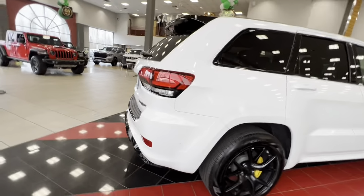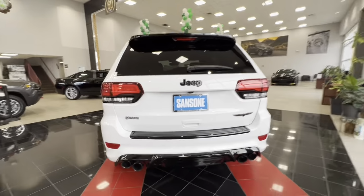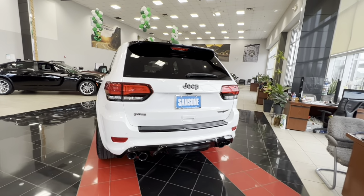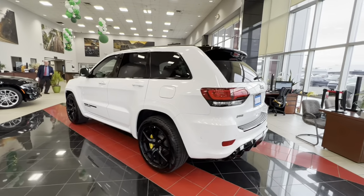They want both my Trackhawk and my Durango Hellcat here. I still haven't figured out yet how I'm gonna get both here. Unless my girlfriend wants to drive the Trackhawk. She always wants to drive the Trackhawk. So maybe we'll let her drive the Trackhawk. I'll drive the Durango Hellcat here and we'll have a good old time.